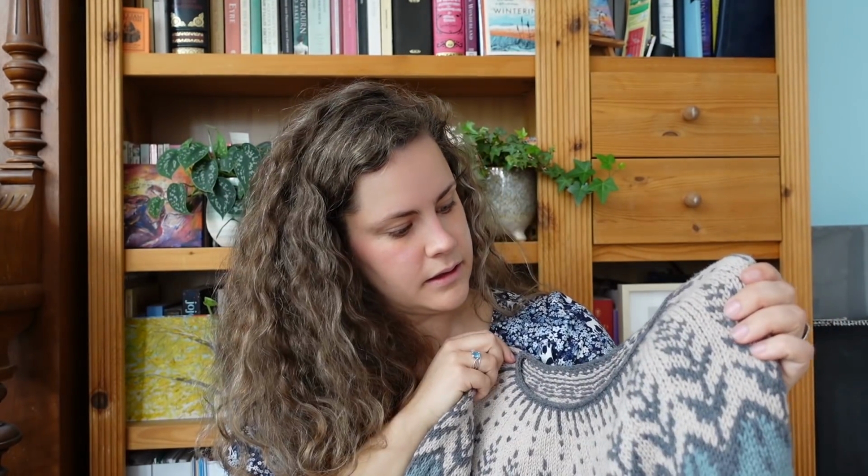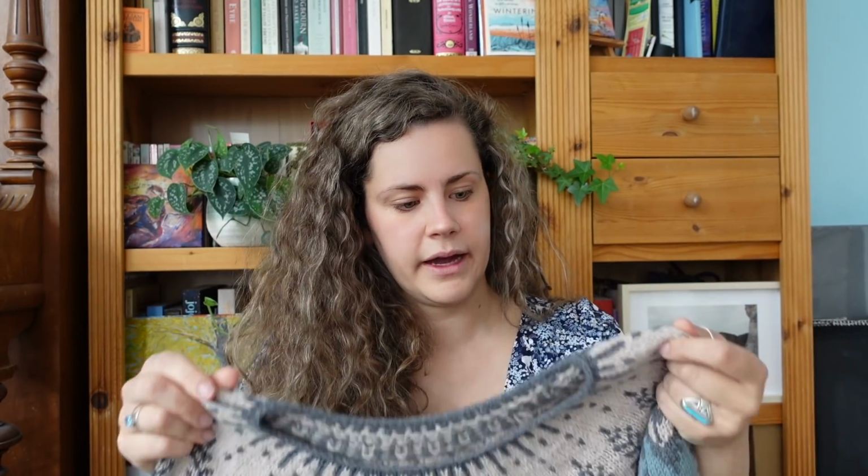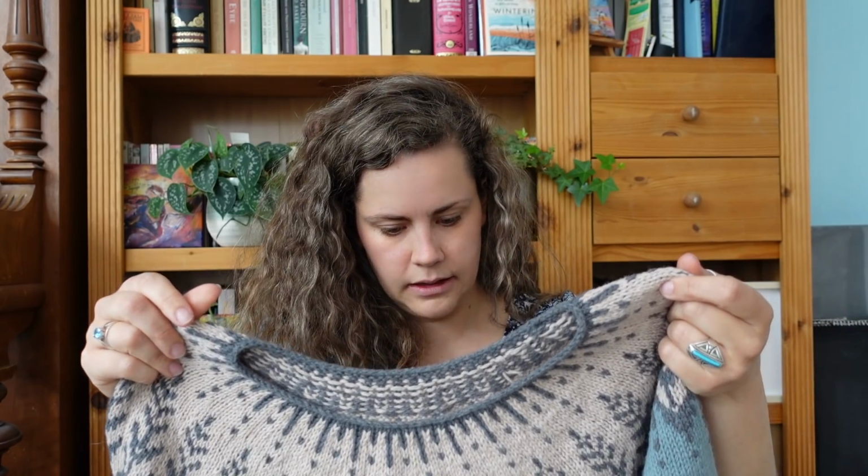And this pattern does some short rows in the back twice, I think, but it might be because I did the bind off. It's a 3-stitch picot bind off, I think. I think I did it too tightly, or the short rows are not enough, but this sweater tends to kind of rise up to my neck.